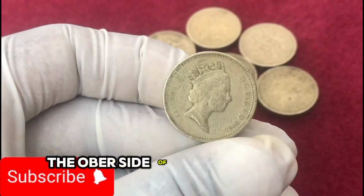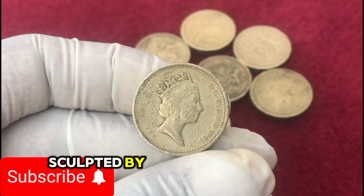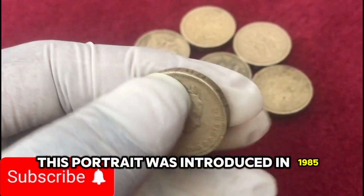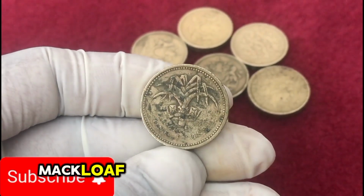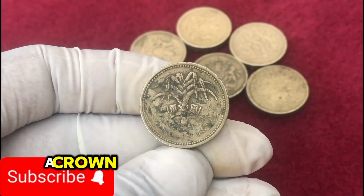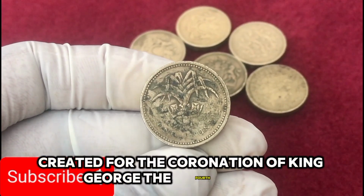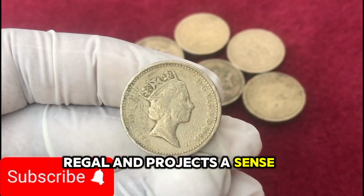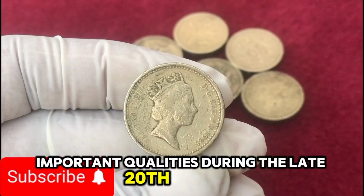The obverse side of the coin features the portrait of Her Majesty Queen Elizabeth II, sculpted by the renowned artist Raphael Maklouf. This portrait was introduced in 1985 and remained in use until 1997. Maklouf's depiction of the Queen shows her wearing the George IV state diadem, a crown encrusted with diamonds and pearls created for the coronation of King George IV in 1821. The portrait is elegant, regal, and projects a sense of continuity and stability, important qualities during the late 20th century.